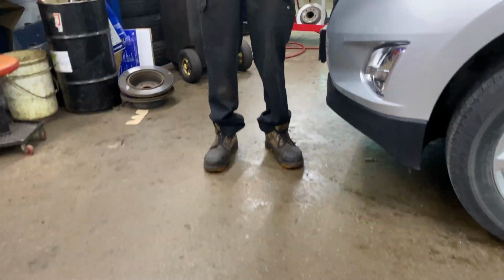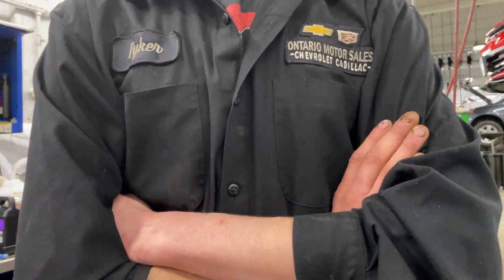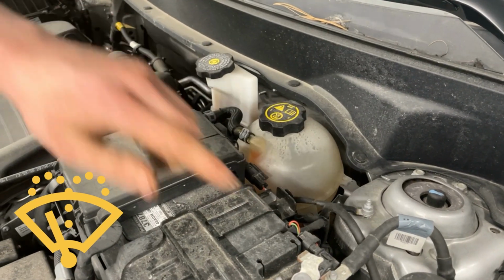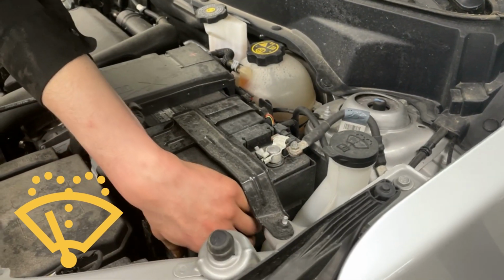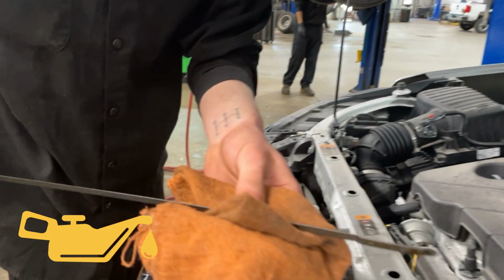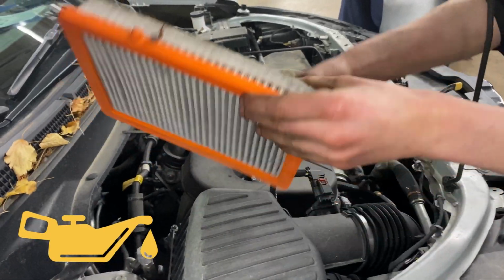Now let's take a closer look at a health check in action. Of course, it all starts with a GM certified technician who will check all fluid levels and ensure they are at an optimal level. This is followed by an inspection of your oil and the cabin air filter.